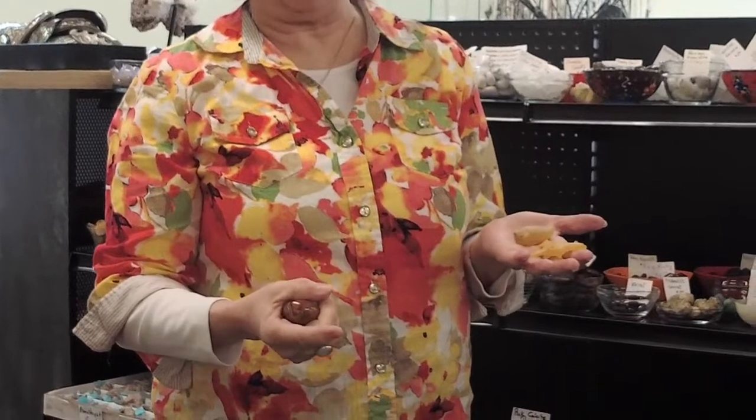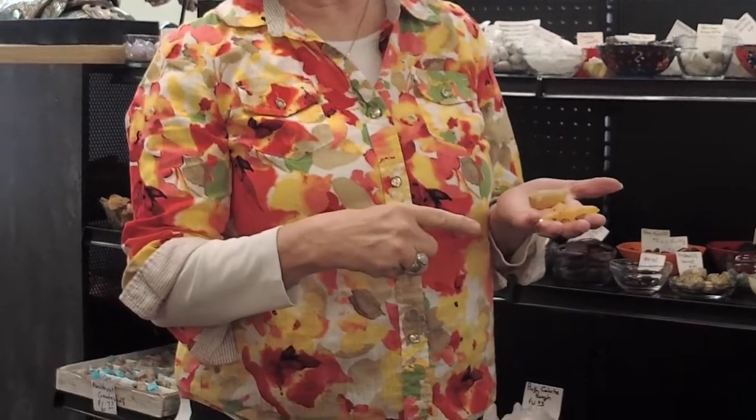So just to show you the difference during that process, in this hand here I have some 60 million year old Colombian amber. Now we have a friend that's from Colombia, and he actually owns the mine. And in his tumbling process, he does not use petroleum with his amber. I'm going to tout our amber here for a minute.